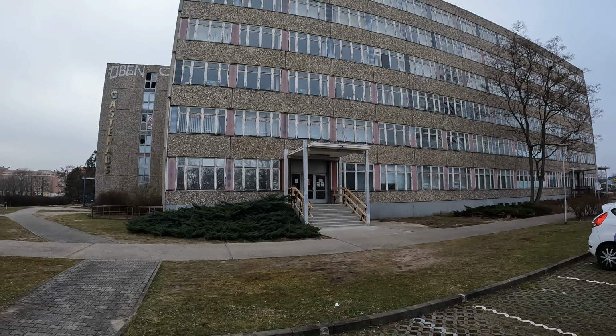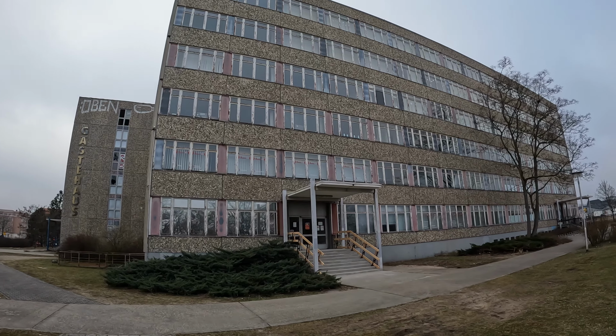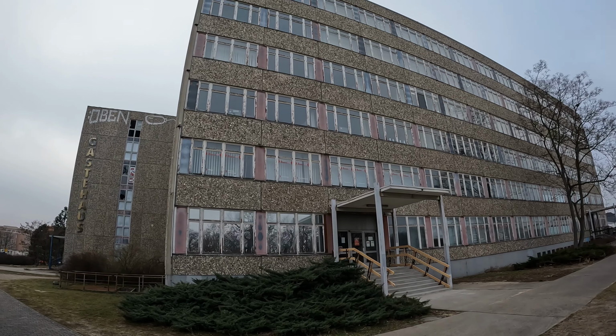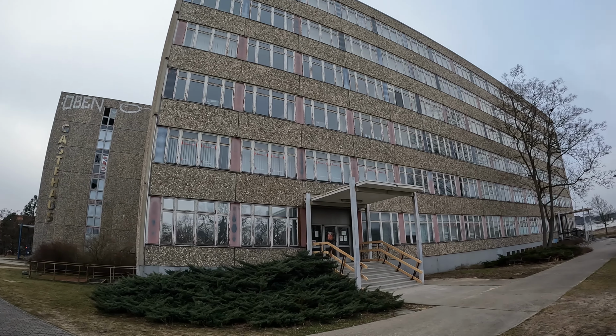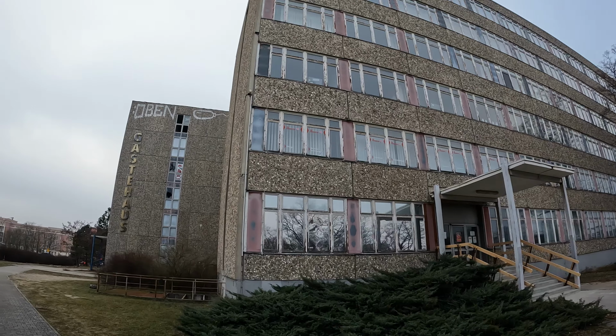Guys, we made it over to the second bridge I was telling you about. And here's another one of these buildings here in, where are we? Eisenhüttenstadt. I'm mispronouncing it. I'll put it in the title.